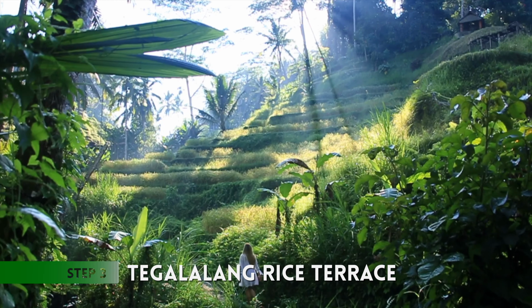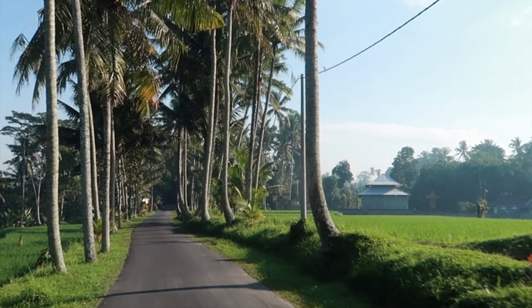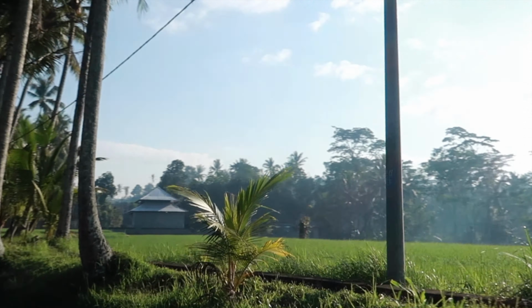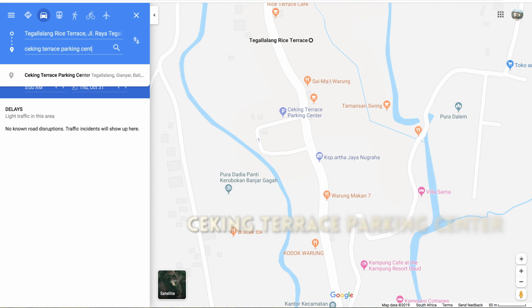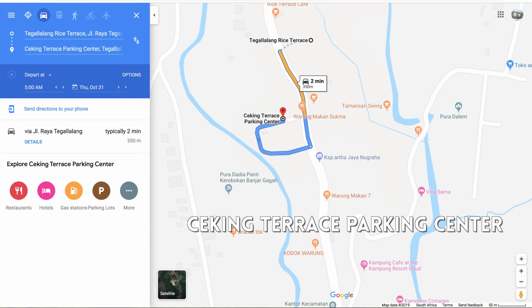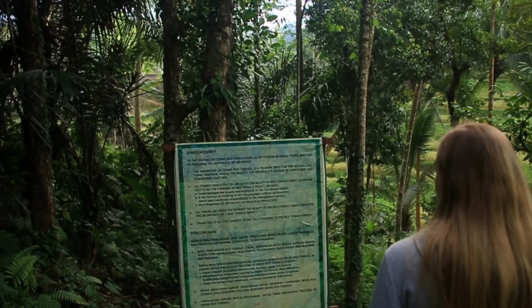Step 3. Tegalalang Rice Terrace. You're looking at a 22-minute drive through some of the most spectacular natural terrain we have had the pleasure of exploring. 10.5 kilometers takes you to the Tegalalang Rice Terrace, but be sure to follow your maps to Seeking Terrace Parking Center. The entrance to the terrace is across the road and not very well marked, so keep your eyes peeled.